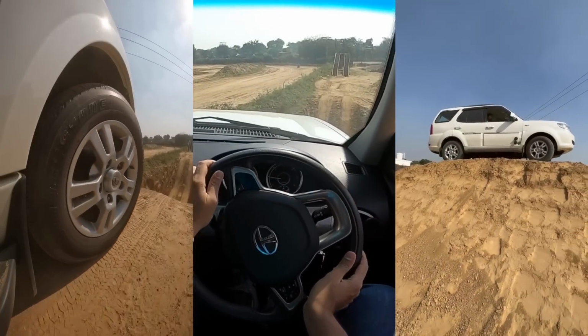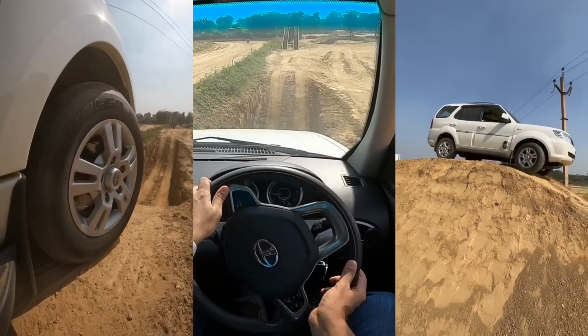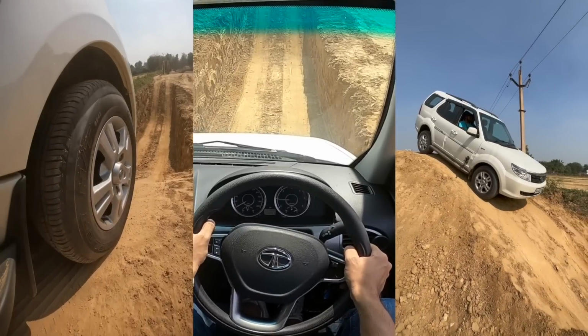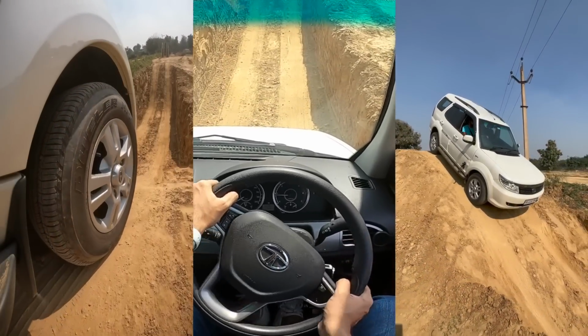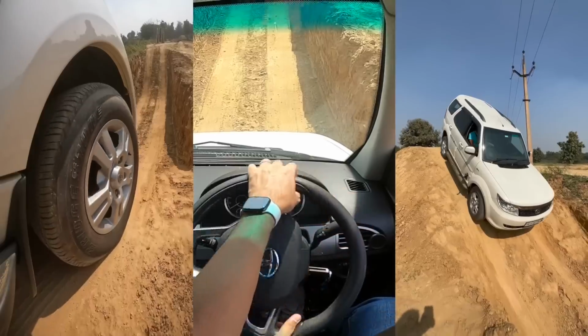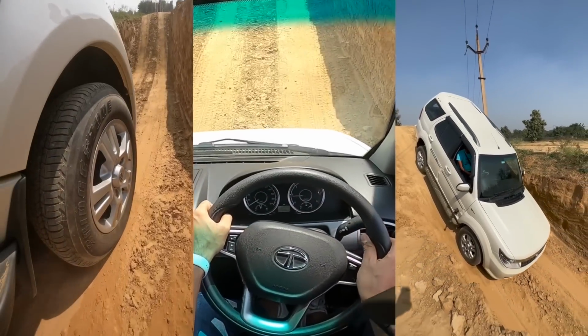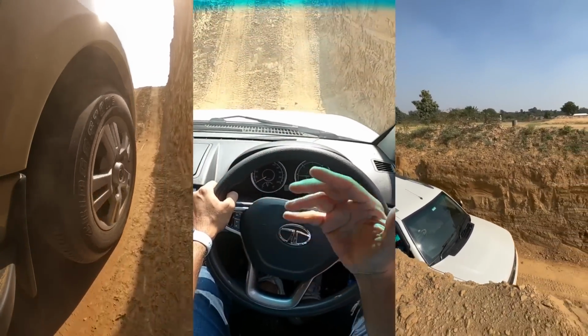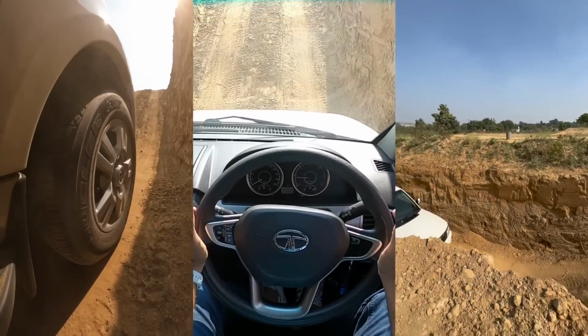Now this is a bit extreme, where the front bumper's lower half tends to touch, and here slow and steady, as slow as possible. Please don't touch the car, please don't touch. Yeah, and at a point, because I'm leaving the brakes now, so no, I'm holding on to the brakes, so a little bit of skidding also happens, and I think we are almost done.